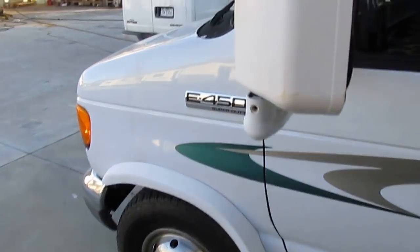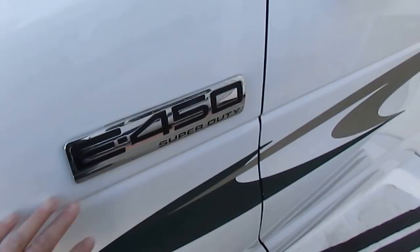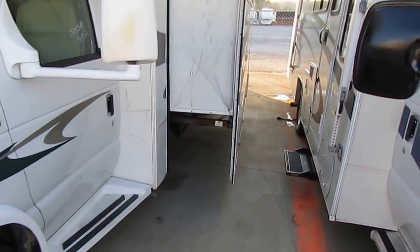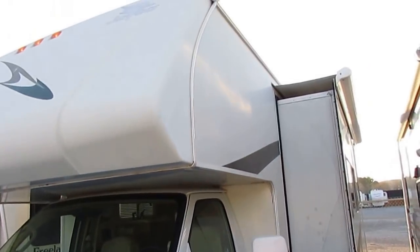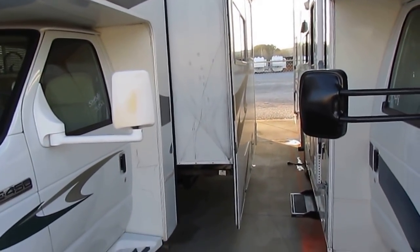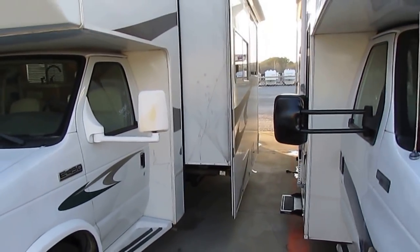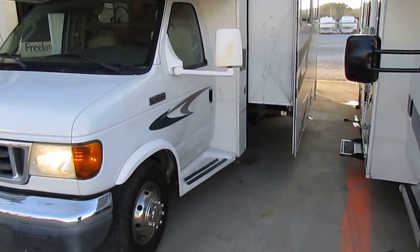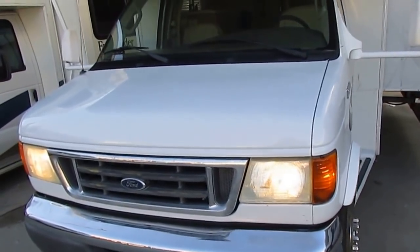It's built on the Super Duty Ford 450 chassis. So you're going to have a good wide wheelbase. The wider the wheelbase, the less sway, and it's a longer wheelbase too, so you're going to sway even less. I don't see any delamination. Now, it's got a few little black streaks and stuff that we'll try to wash off. It's been 20 degrees, so obviously we haven't been out here washing RVs, but it's supposed to warm up here in the next few days, so we'll definitely come out here and wash it, wash the tires and shine them up and all that good stuff.